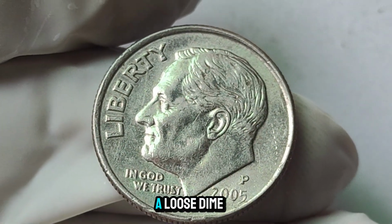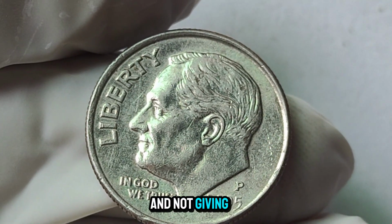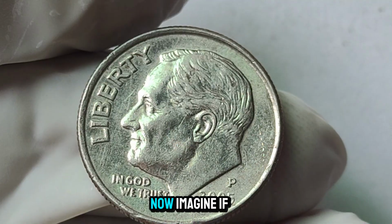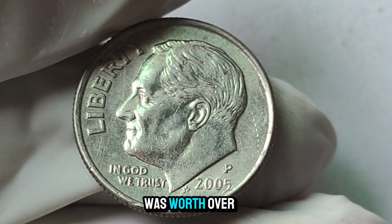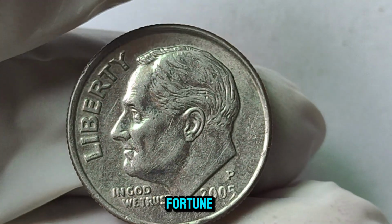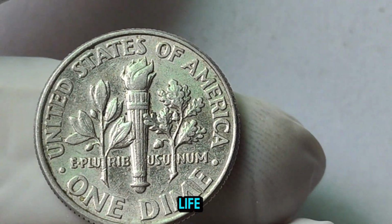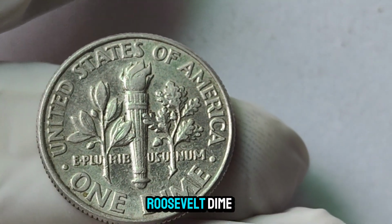Imagine walking past a loose dime on the sidewalk, flipping it with your foot, and not giving it a second glance. Now imagine if that same dime was worth over $200,000. Yeah, you just kicked away a fortune. Today, we're talking about a small silver coin that could change your life, the 2005 P Roosevelt dime.